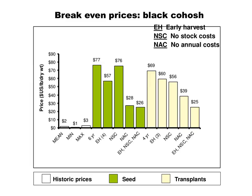Now, NSC means what if we didn't have to buy that planting stock? What if we had black cohosh on our property? We could divide the roots and we could grow it from seed. Okay? NAC means what if we didn't have any annual costs associated with it? That is, we planted the plant in year 1, we went back and harvested in year 6. We didn't do anything in between. And then the EH, NSC, and NAC is simply the most parsimonious model.